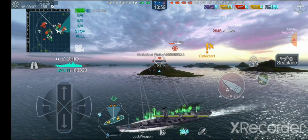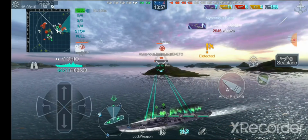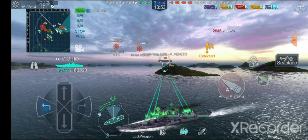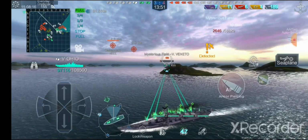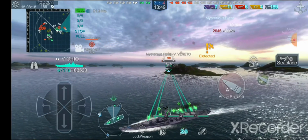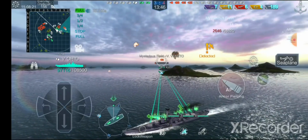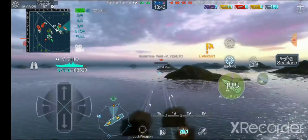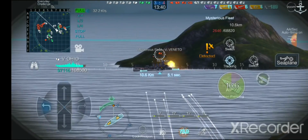Don't have any more speed boosts, unfortunately. But we are still pretty fast at 32.5 knots. I do have speed boosts and health buffs applied, so this is not the base ship. So when you choose to, or if you do get Louisiana, you do have to work her a bit to get to this position, but she is still a very, very good ship.